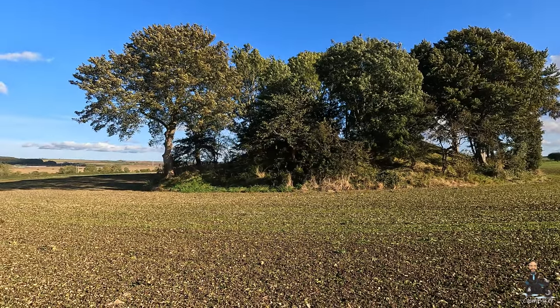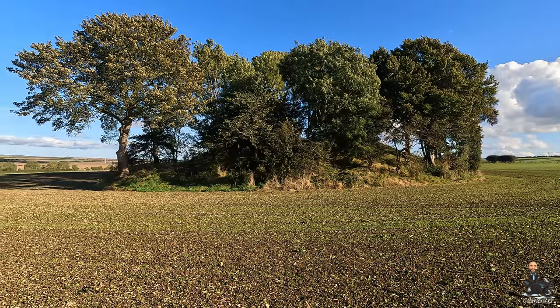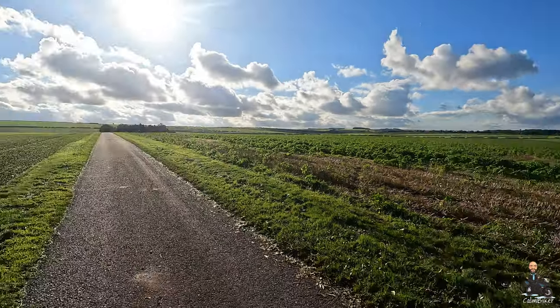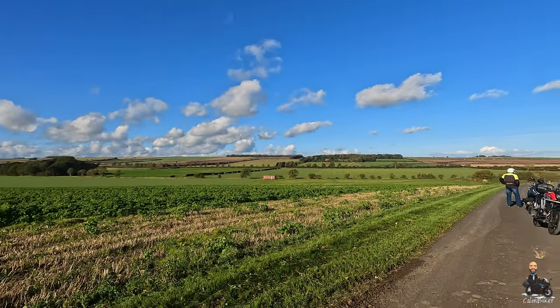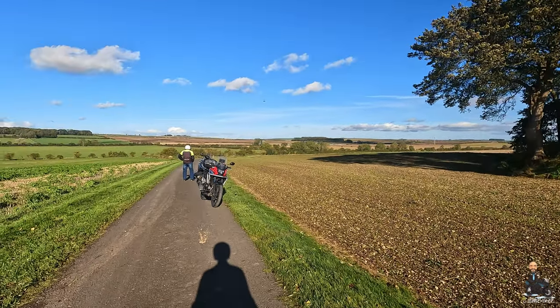I can't see a door. Right now I can't see a door, but I'm going to put a drone around the other side, maybe the door's there. Really is the middle of nowhere, isn't it? Lovely and peaceful.